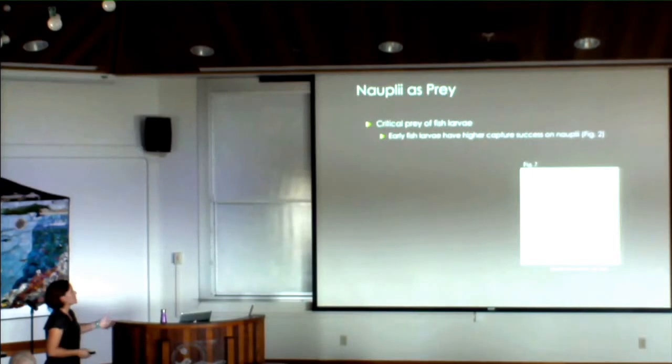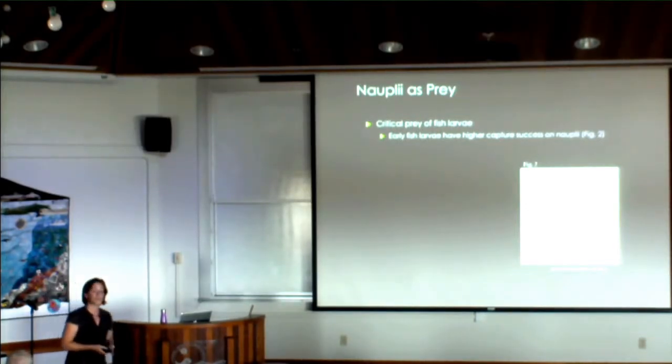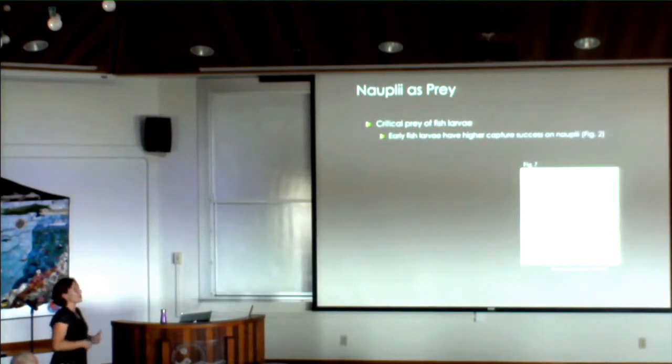And we know this because, well, I think this because we know that nauplii are critical prey of fish larvae. This is a plot from one of my committee members, Petra Lenz, from a study they did looking at fish larval capture success on nauplii, copepodites, and adults. They found that early fish larvae have higher capture success on nauplii and that they can't even capture later stages because they just don't have the capability.